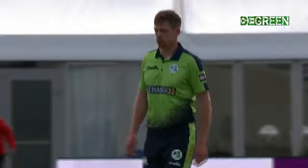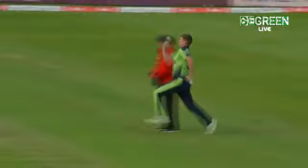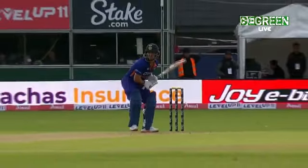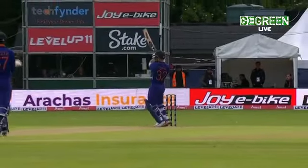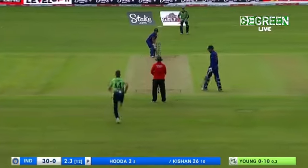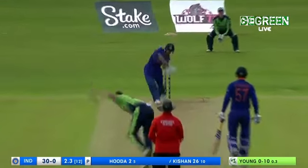Ireland need to learn, and they need to learn quickly. They haven't got the pace to unsettle Ishan Kishan, and this is a wonderful shot. First over, he hits one a long way in front of square. This time he goes behind square, just helps it up and over. It's not a big boundary, but it's clear that media 10 into the tennis courts. Yeah, 15 love. He picks up length so quickly.